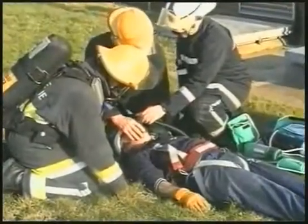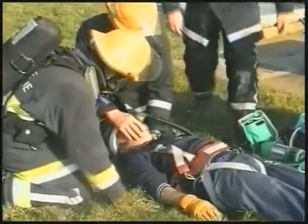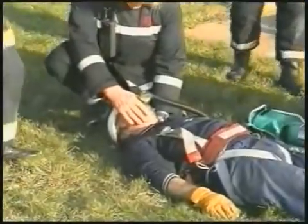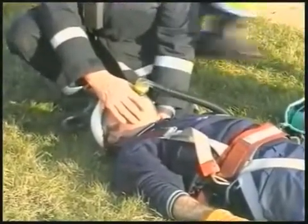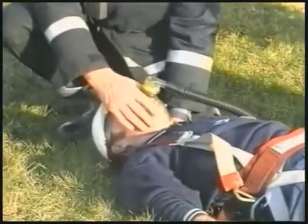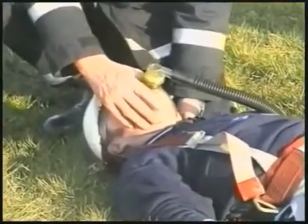15 workers are killed in confined spaces in the UK each year, and many more are injured. Workers in confined spaces stay alive best through safe systems of work and adequate preparation.